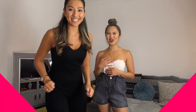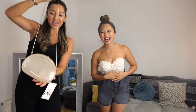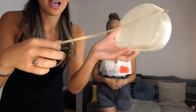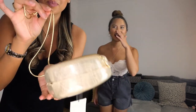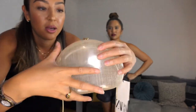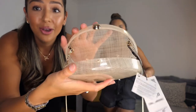Yeah. You forgot your item. What is that? So this is my cute little bag I got. The task was outfits, and I found the cutest little bag. It's a little bit see-through and the chain is gold. No, but the chain is cute. It's really cute and it just kind of opens. You just literally lift this little button and it's so cute.